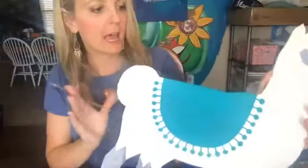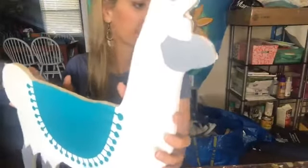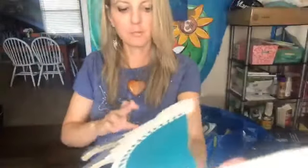So I added some gray to his little feet. And then I wanna put some flowers. We're gonna have this as a girl llama because I'm gonna put some flowers in here. And then I'm gonna add some details. So I'm gonna put y'all back down so y'all can see it. And again, if y'all have questions, let me know.